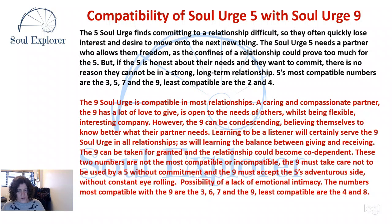The 9 can be taken for granted by the 5. The relationship could become codependent. So they're not the most compatible, but they're not the least compatible either. The 9 must take care not to be used by the 5, a 5 that cannot commit. And the 9 must accept the 5's adventurous side without the constant eye rolling and what ifs and that what a silly person kind of attitude.